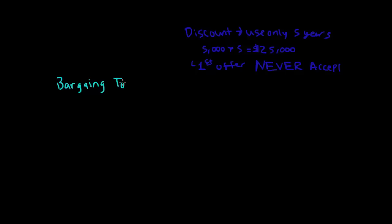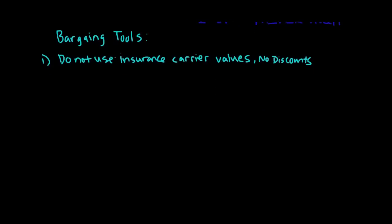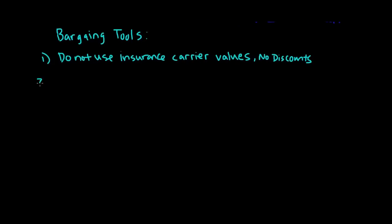Let's now go into some key bargaining tools we can use when determining the value of your future medical claim. When discussing the value of future medical treatment, be sure to point out that the values they are using to value your claim are not at all the price that you will be having to pay out of pocket for the same treatment. Remember, insurance companies have huge contracts with large discounts on treatment with medical facilities. You, on your own insurance plan, obviously will not have access to these discounts. So make sure to bring this up when negotiating.